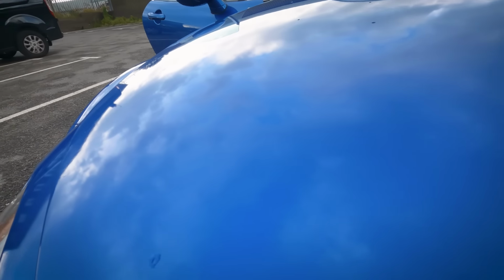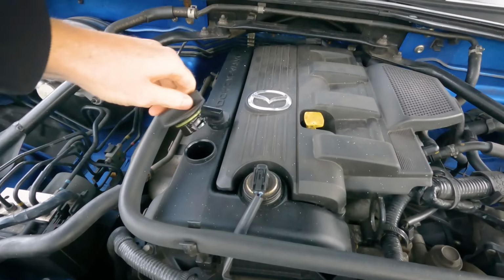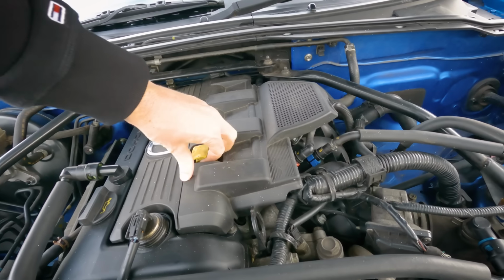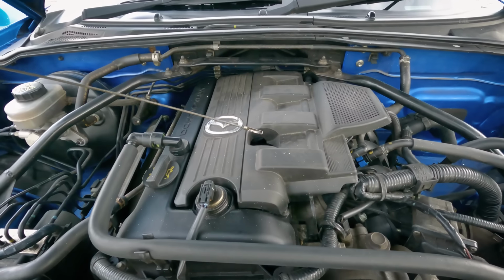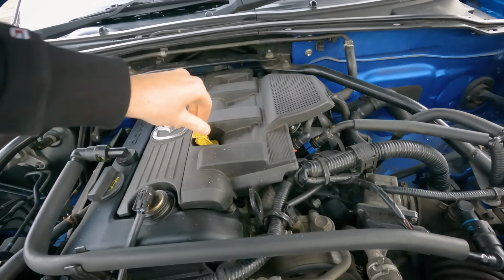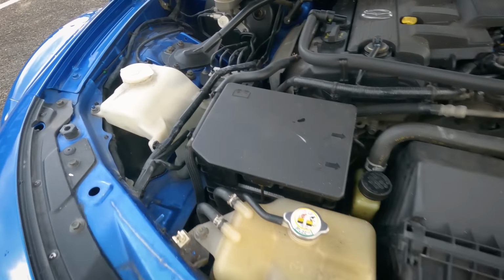And it is about to rain, so I better make this snappy. All I wanted to do really was check the oil, before I take it for a quick blast around the village. That looks like it hasn't had one recently, to be honest. It looks quite black. No, it doesn't actually. It's my imagination. Like honey. What am I talking about?